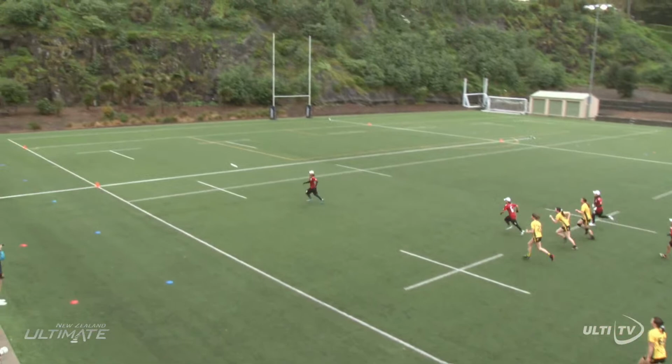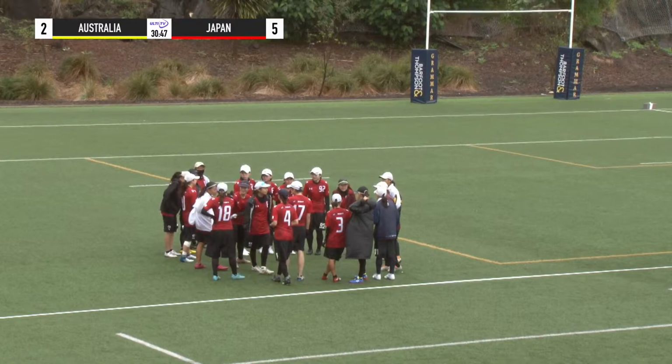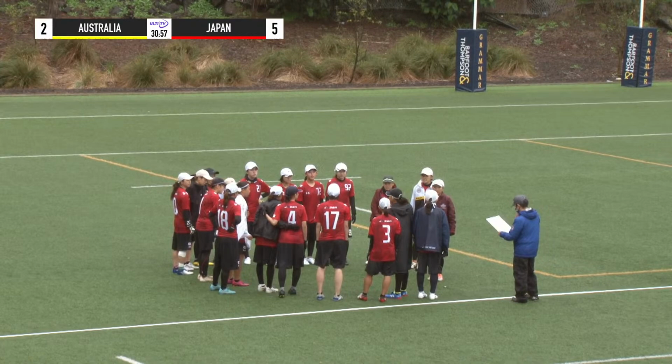Great excitement, great work by the Japanese side, working incredibly patiently, able to find those little opportunities to work back and forth across the field, open up those holes, that channel on the near sideline, able to put up that beautiful backhand, touching down just outside the red zone. The rest of the players, heads switched on, they're able to move into position, close out that score as Japan go up by 3.